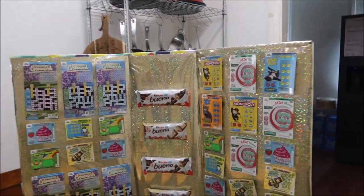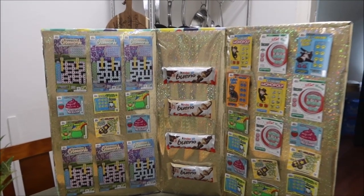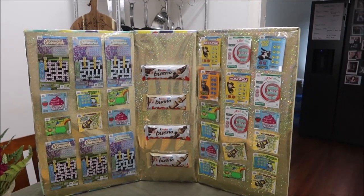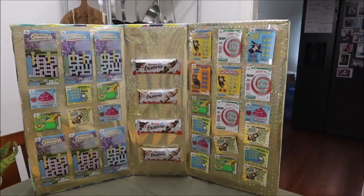Good morning, everybody, and welcome. So today is Grandma's birthday and she's turned 87. Last night I made her this gift. She loves scratchies, so I always find fun ways to gift her scratchies. Last year I did a bouquet of flowers with the scratchies all sticking out. This year I made this giant cardboard thing. Zach and Peter chipped in and we all got a bunch of scratchies, and then I put this together, which I think is really cool.